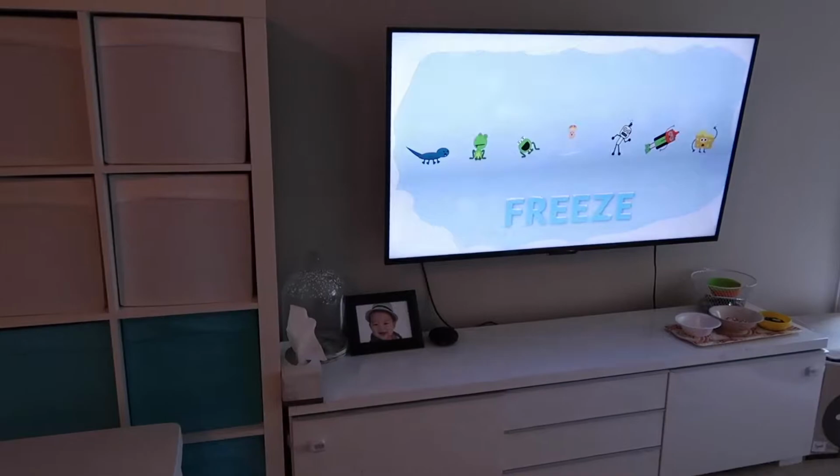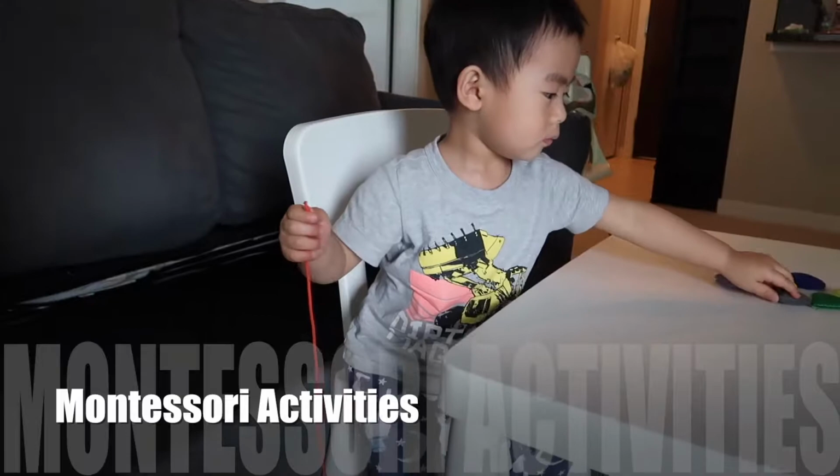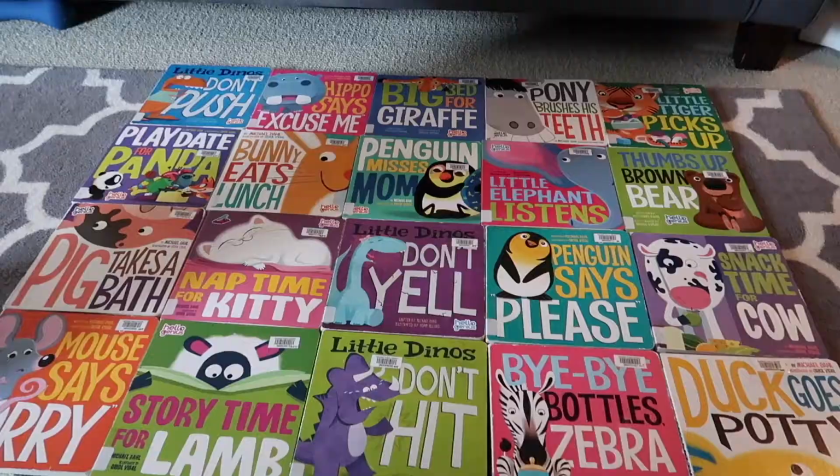In the morning it's so much easier to teach him something, because they are really fresh from their sleep and can concentrate more. So I usually teach him about letters, numbers, tracing, and also Montessori work in the morning.